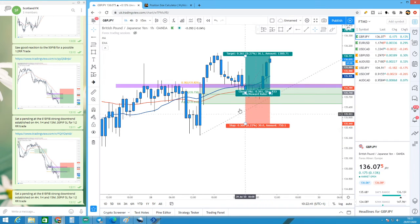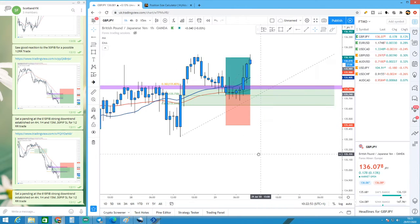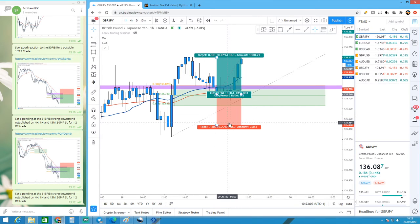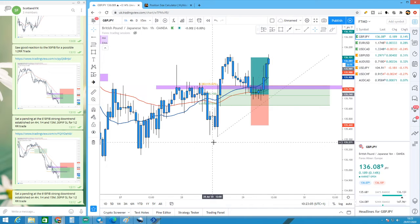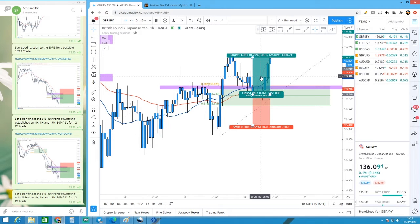So I set my 30 pip stop loss, set my target as I usually do, to not the wick but the candle, the body high of the previous high, and that gave me 1 to 1.2. I will not enter a trade unless I get at least a 1 to 1. So that was fine, or at least I can set a pending order for that. This was only 1% risk anyway. I was only risking 1% on my account on this one. So that was nice. That gave me 1%, which was great.